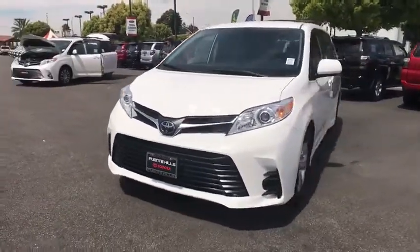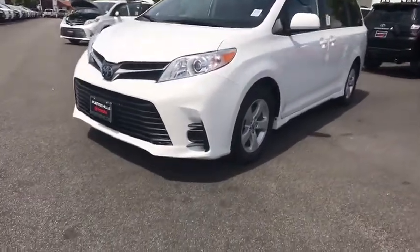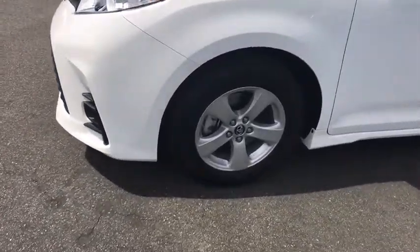engine immobilizer. If affordable style and reliability are what you're looking for, this vehicle couldn't be more perfect. Drive it today.